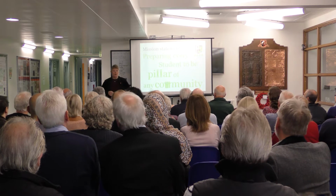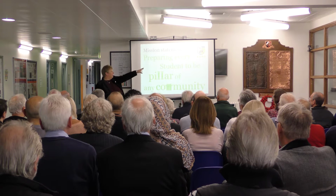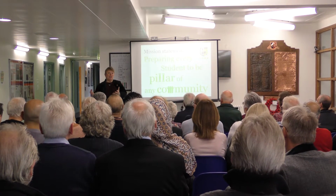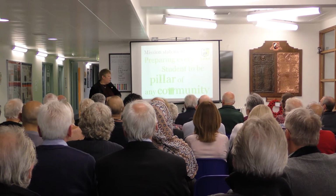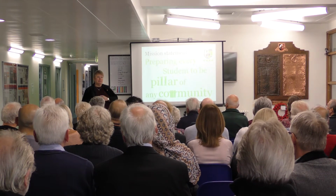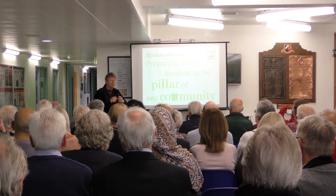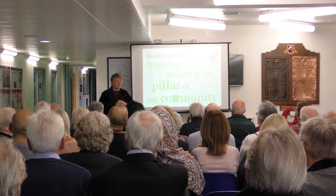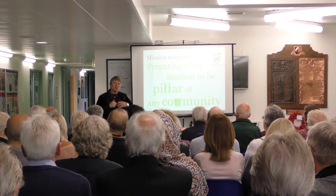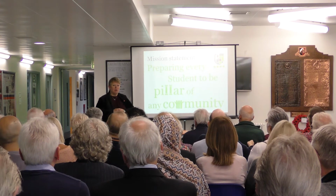When I arrived here about four and a half years ago, we were in portacabins where the 3G pitch is now, whilst the renovations of the building started. Approximately £30 million was spent on renovating the building. In modern terms, you would probably be able to build two new schools for that, because a school costs roughly £15 million to build. But because of the listing, they were obliged to refurbish the building.